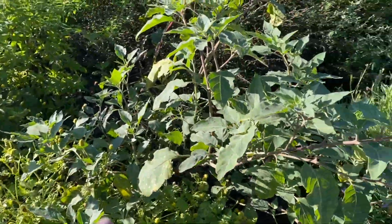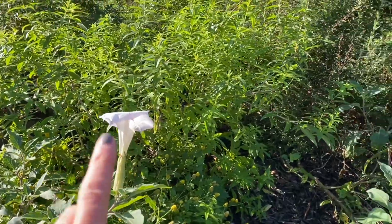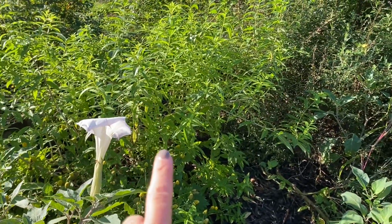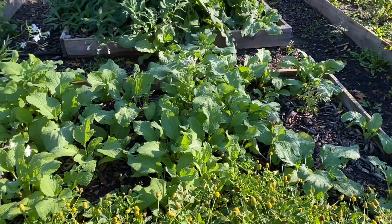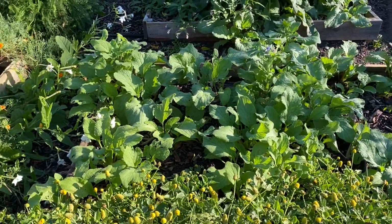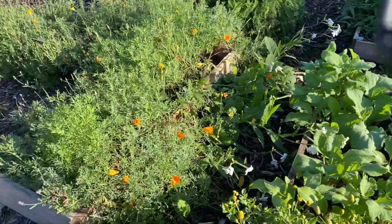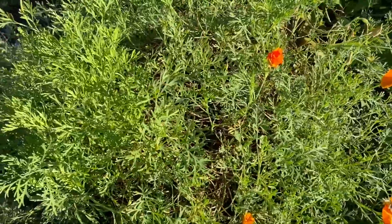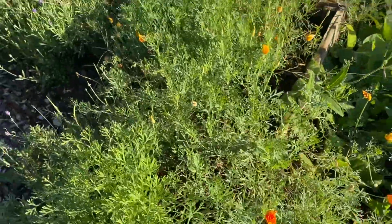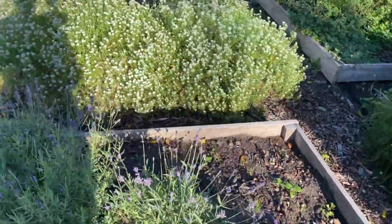And then we have datura, which you can see is flowering, and lemon verbena. And then on this side we have a whole bunch of baby borage seeds that I ripped completely out, and it started to come back. This is California poppy, these flowers here. And then I never got anything in this bed.